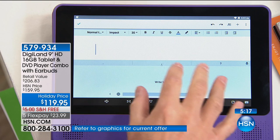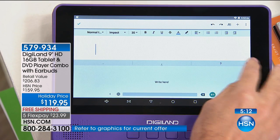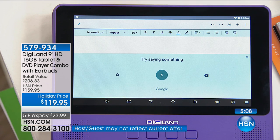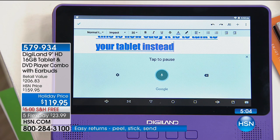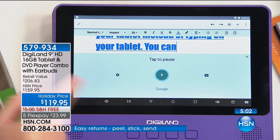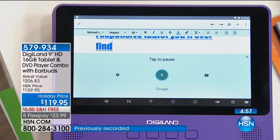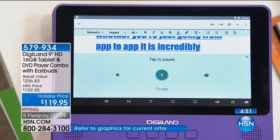So obviously you can write, or you could pull up a keyboard at any time. That's easy to do. But you see this little button right here that looks like a microphone? You can just press that once. This is how easy it is to talk to your tablet instead of typing on your tablet, period. You can see for yourself. This is one of the most responsive tablets you'll ever find, whether you're talking to it, writing on it, asking it questions, or just going from app to app. It is incredibly fast and responsive, period.